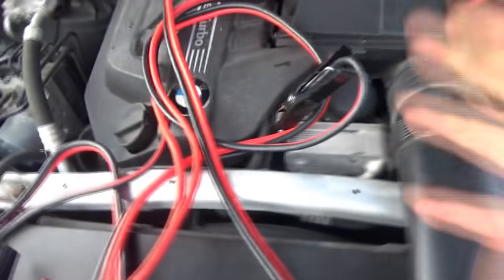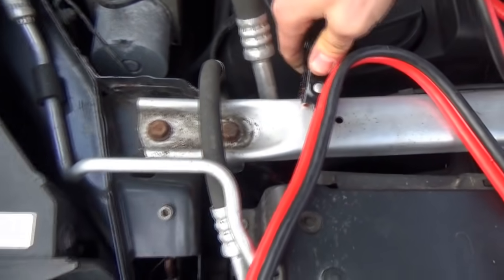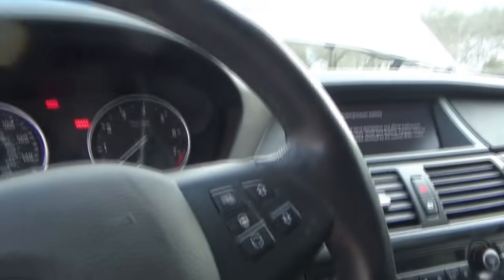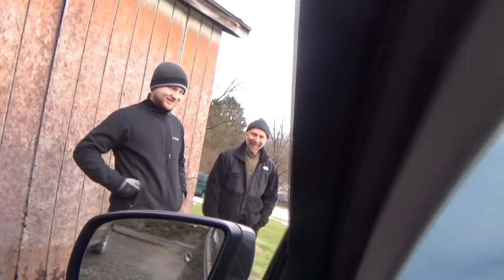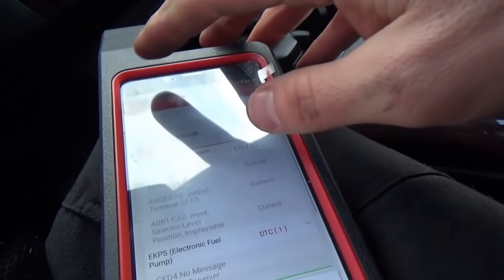Quick and dirty, let's make a bypass ground from here to here. You heard some stuff activate, something definitely happened. And now, excellent. All right, we have power. So, let's do another fault report, clear all these codes out.